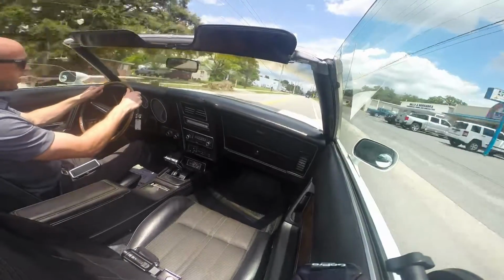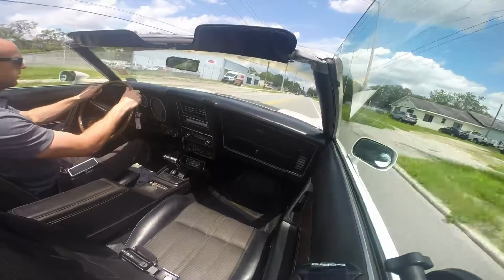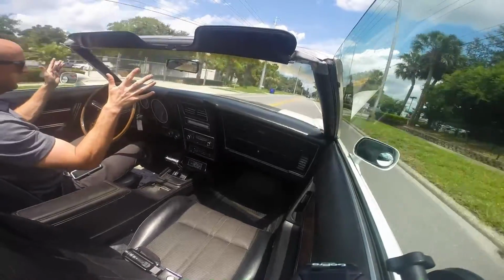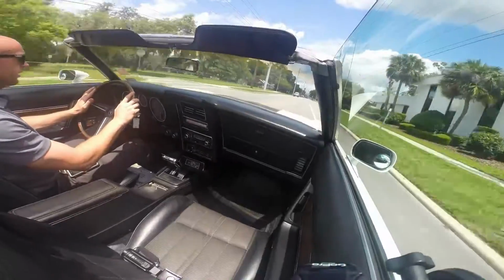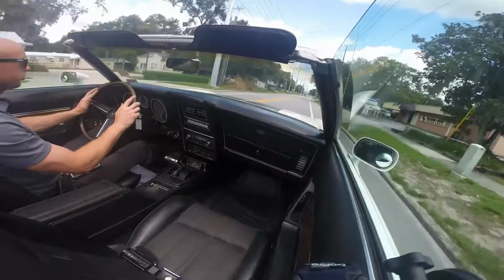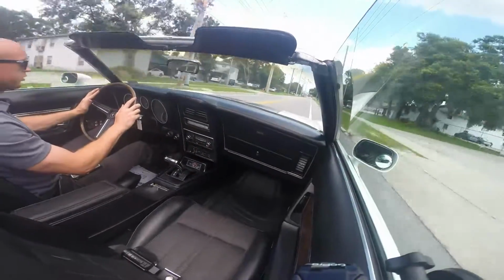We're doing about 35 to 40 miles an hour right now. Going down the road nice and straight, there's no squeaks, vibrations or anything unexpected. I can take my hands off the wheel quite comfortably. As I mentioned earlier in the video, it's mechanically restored as well as cosmetically restored. New shocks, new brakes, suspension mounts, bushings, etc.